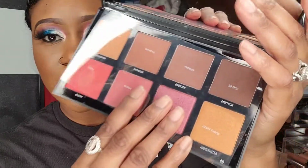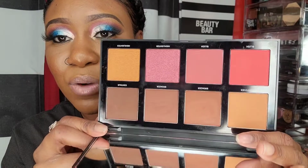So Supreme, Prodigy, and So Epic. Those bronzers right there, they come in a single pan. I will put up a picture, but it comes in a single pan. So you technically don't need this palette if you just want the bronzers. But girl, you can't say you don't need this palette when the rest of the palette is beautiful as well.